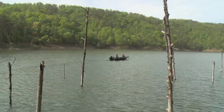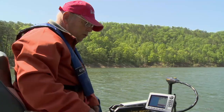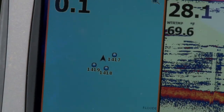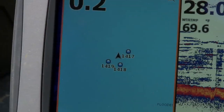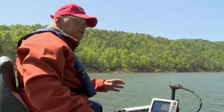I can't emphasize enough how important it is to be able to use your electronics properly when you're looking for crappie or bass or any species. Notice here that I've got my little icons marked. I've already pre-marked my brush piles so I know where they are, and I'm using my regular sonar when I get over the top of them.